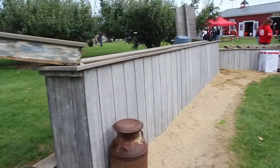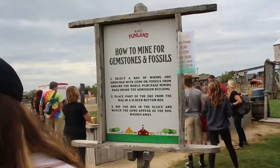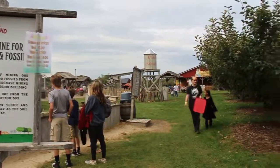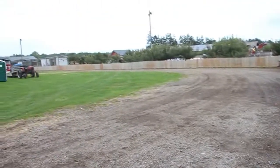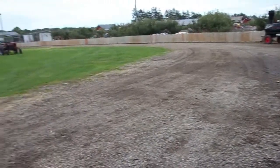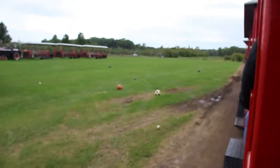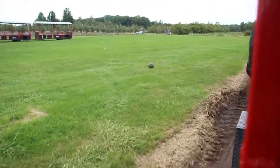And over here you can do some rock mining, and you got gems and stuff. All right, we made it on the train and now we're going to take a little cruise around the farm area. Oh, it looks like they lost a whole bunch of soccer balls and footballs over here. Baseball. Yeah. Oh man.